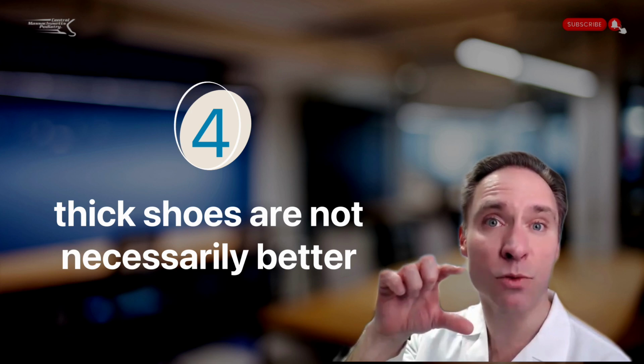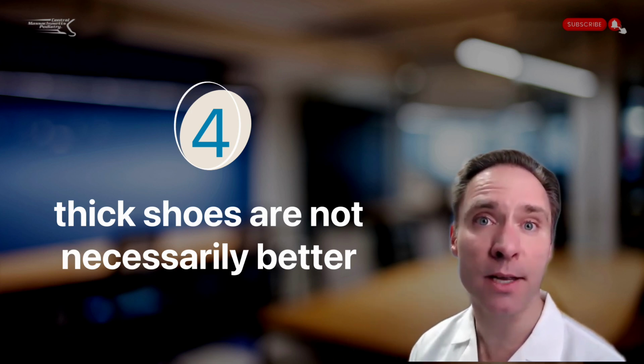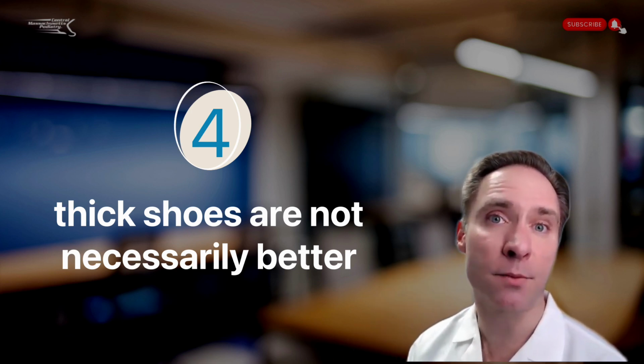The other aspect of getting a proper shoe: there are many patients that think a Hoka shoe, which is one of those shoes that's really, really thick, is good for everything. Now, I do agree Hoka can be beneficial if you're having some pain in the front of the foot, or if you're having plantar fasciitis. It's good because of the cushion, but it's also good because it has a nice arch support in it. But Hoka isn't good for everyone.